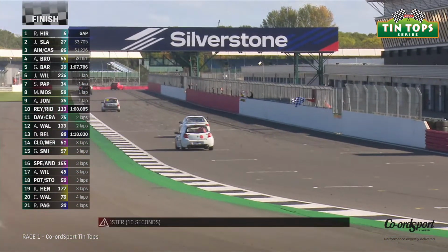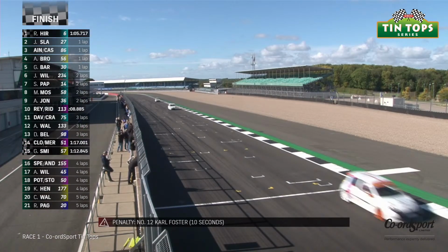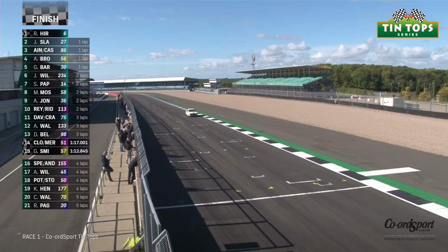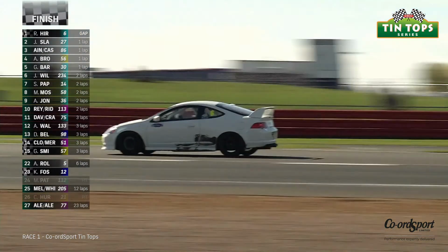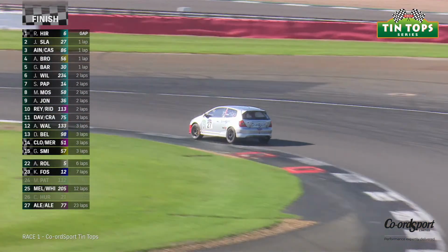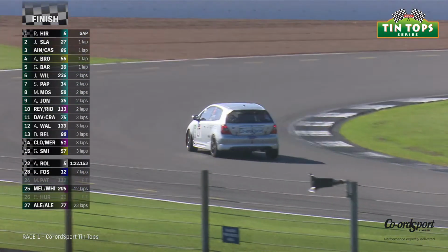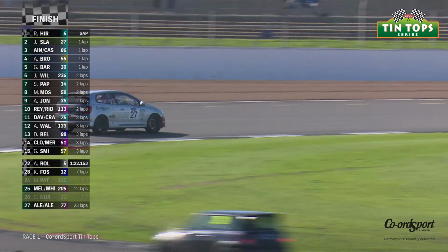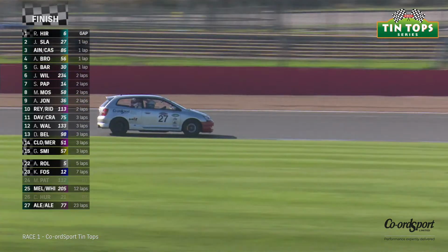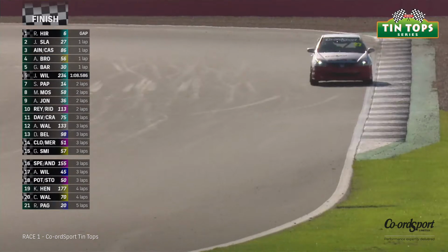There's the race leader though, there's the checkered flag, there's Russell Hurd winning the first race of the day for the CSCC Silverstone Spectacular here at Silverstone, the Coord Sport Tin Tops. Russell Hurd, a commanding victory by him, got it away like a scalded cat at the start, moved away, continued to lead, made his pit stop very early on in the pit stop window. That went swimmingly, 52 seconds, and he was back on his way again.